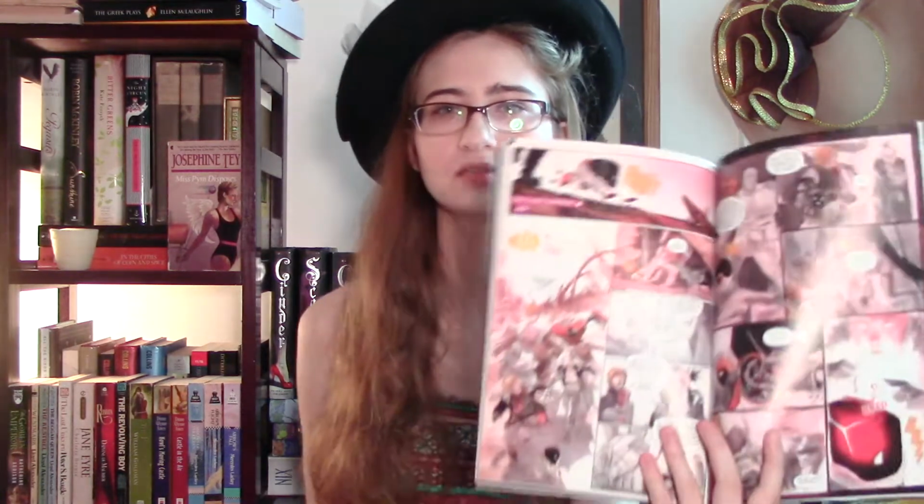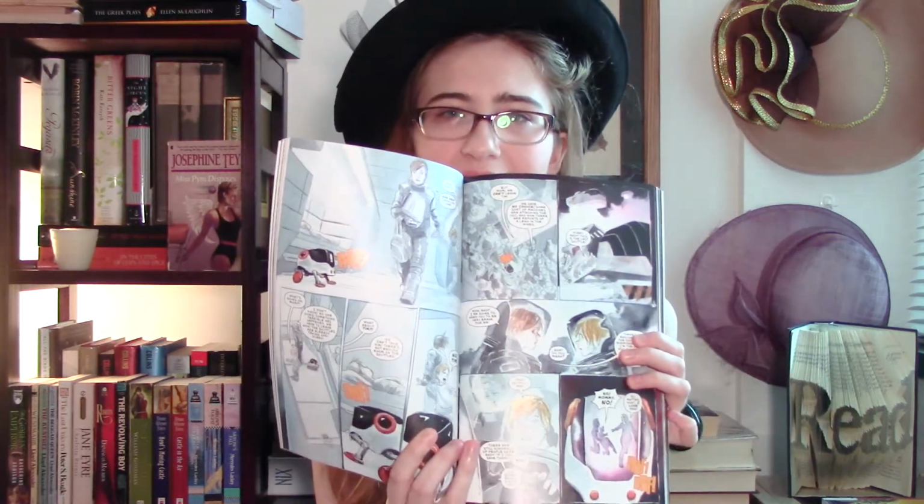Next, I read Descender Volume 3, Singularities by Jeff Lemire and Dustin Nguyen. This is, of course, the sci-fi series known for its beautiful watercolor art. I actually have always found the sort of juxtaposition of the watercolor style with some of the horrible violent happenings and the desolate world of this series to be unsettling in an interesting way.